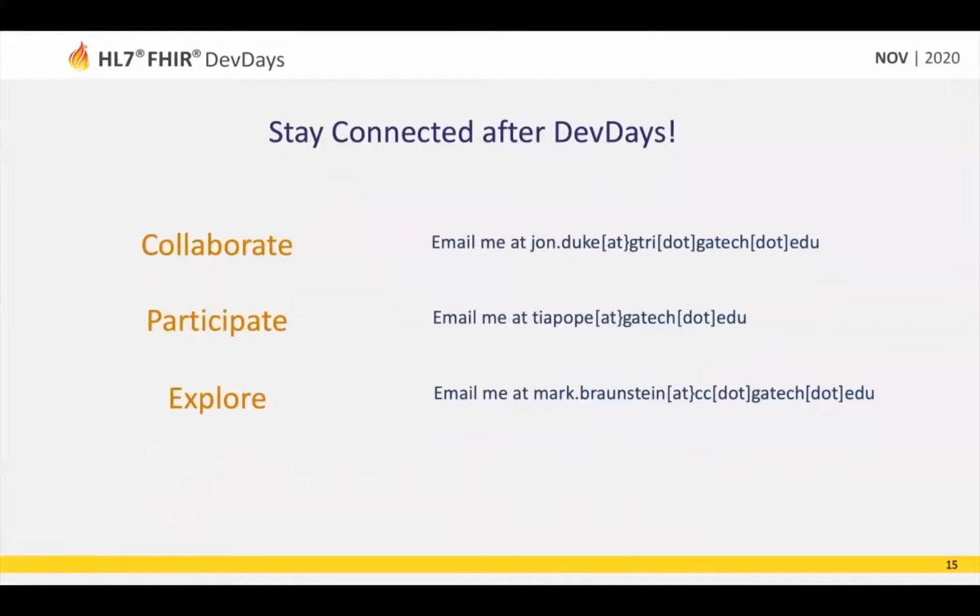We appreciate your listening in to our session, but we don't want the session to end now. We'd like to stay connected with you after DevDays. If you're interested in a collaboration with any of the things that John Duke talked about, email him at the address shown here. If you'd like to participate in the course, maybe you'd like to be a mentor, email Tia at the address shown here. And if you'd like to explore any ideas you might have, or if you have any great stuff you're doing that I might need to incorporate in the new version of the book I'm working on, email me at the address shown here.